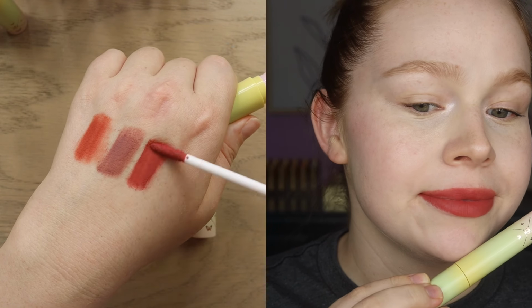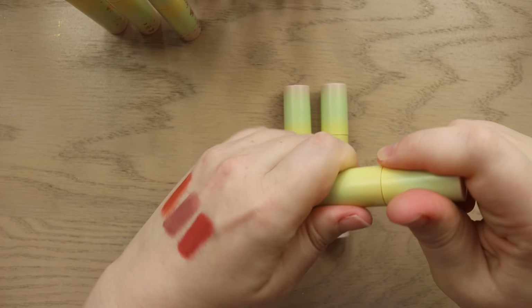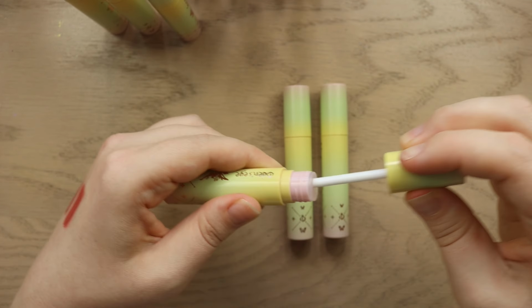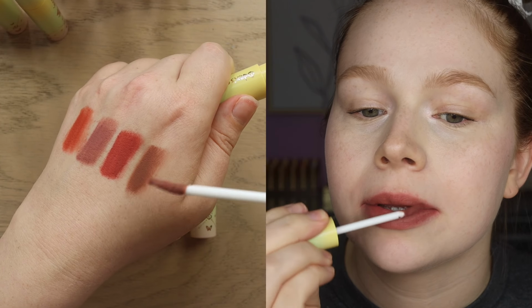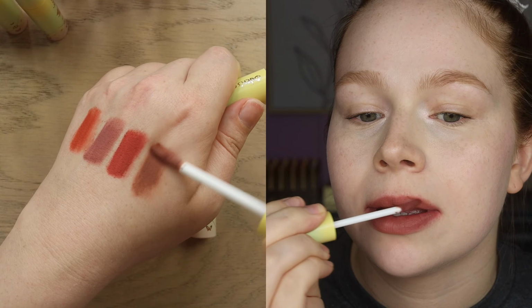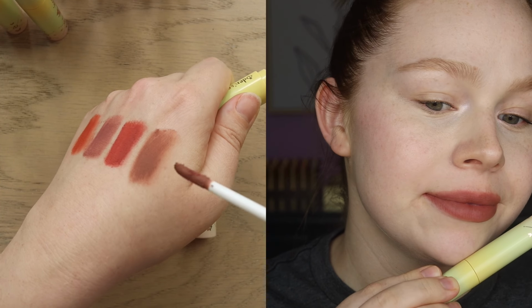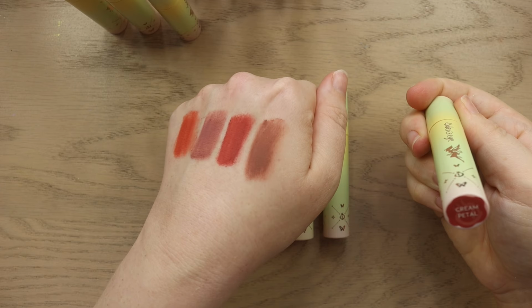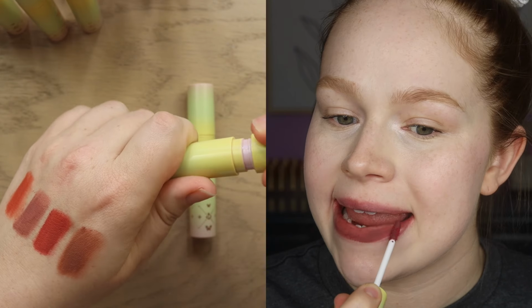Another rosy brown. Cream Petal. Also, the packaging on these is so cute. Ooh, that's another really pretty nude shade. This one has less purple than that second one there. Ooh, that's another one I'm really, really excited about. Okay, we've got Vintage Fuchsia.